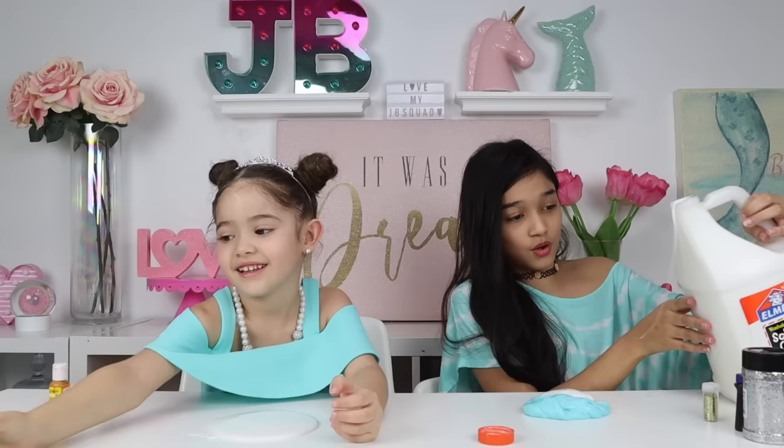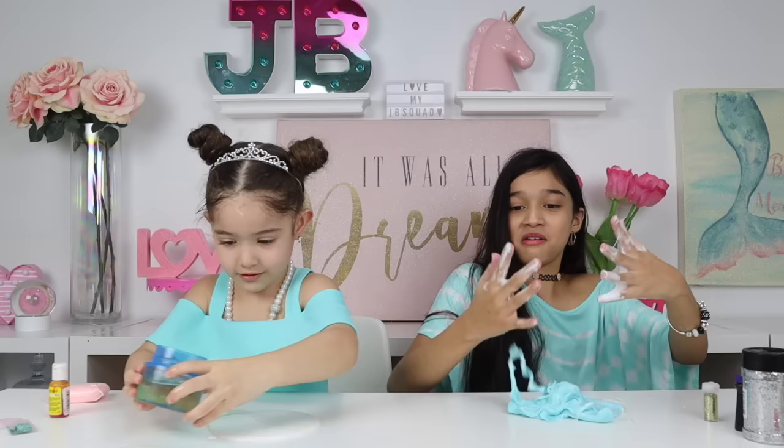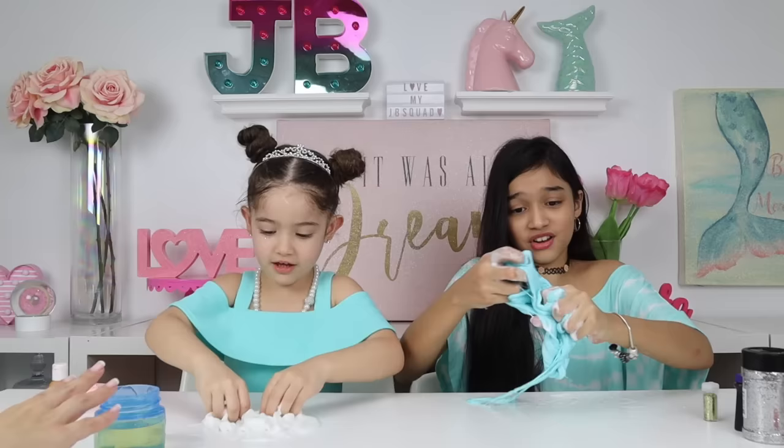Okay, it's like opposite because hers is all melted and mine is super hard. So I need to make it sticky and she needs to make it a little harder. Okay. Oh no, it's a mess. Okay, hopefully this turns out good. Yeah, hopefully. I just realized I got purple. My hair's on the table.